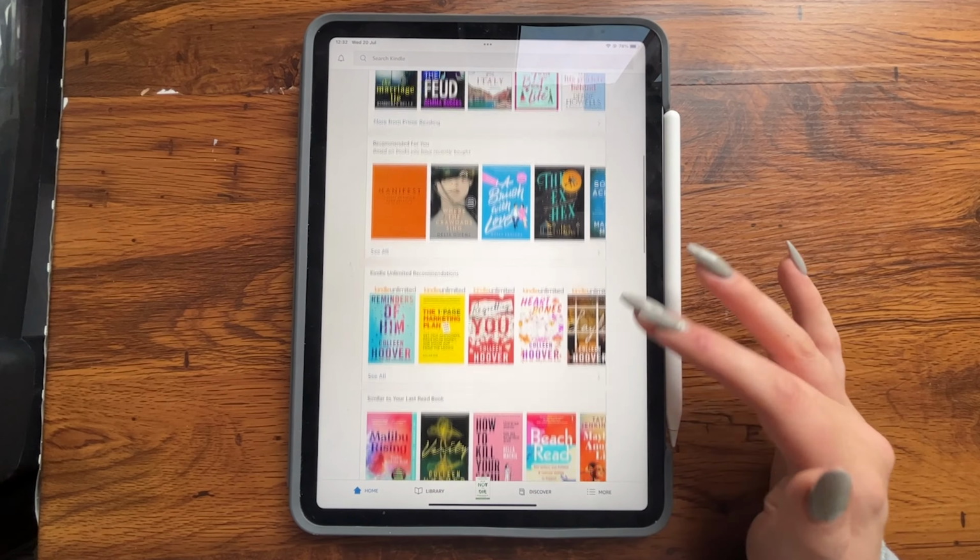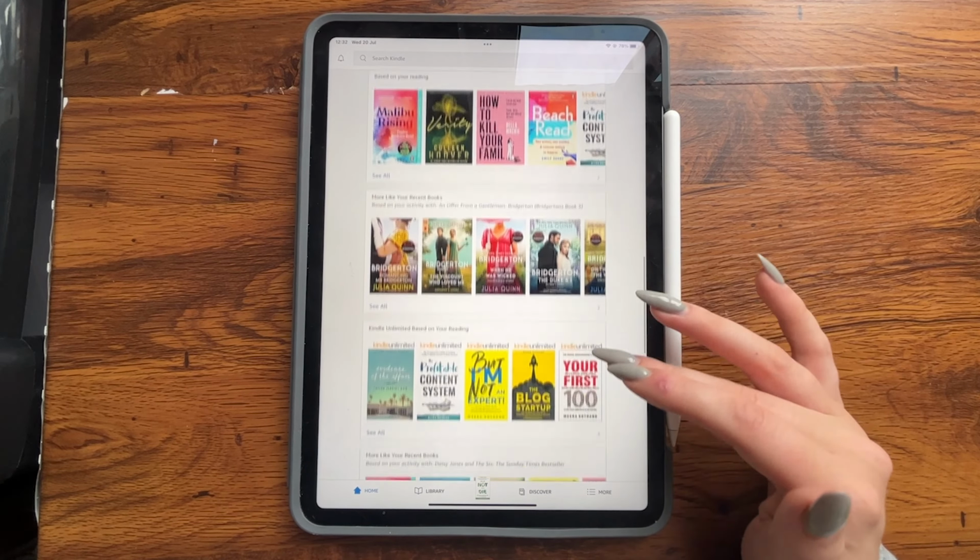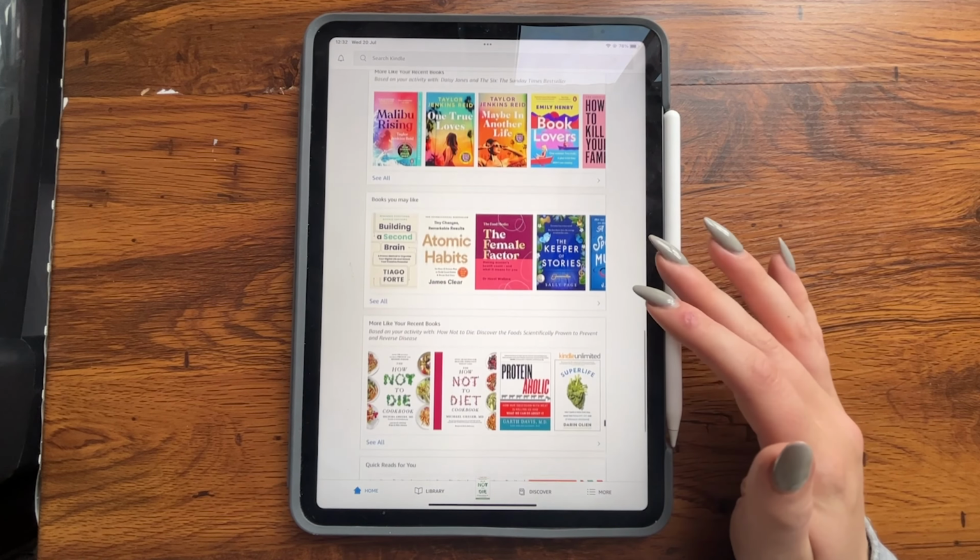With Kindle, if you want to pick up the book that you've currently been reading and keep going, there is just a little book icon of the front cover of the book you've been reading at the very bottom in the middle. You just click that and you will start reading. And with Apple Books, you literally just click on the book in your continue reading section.